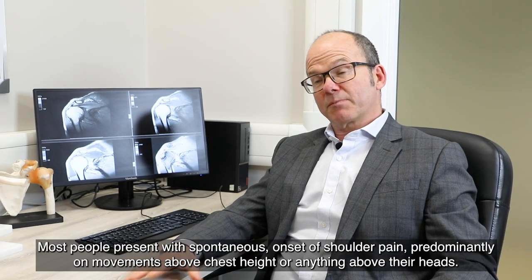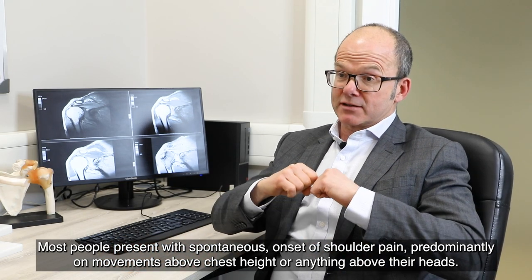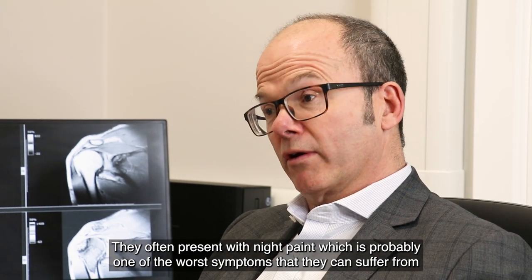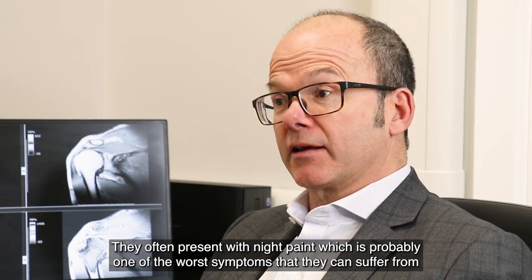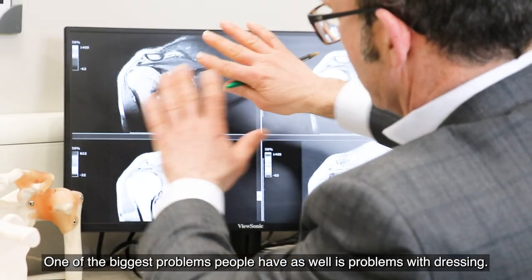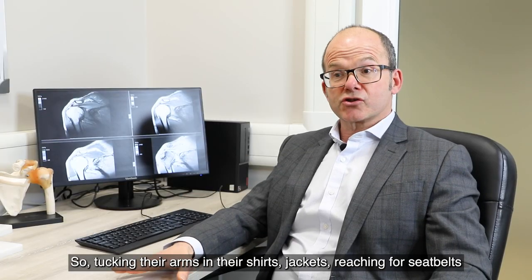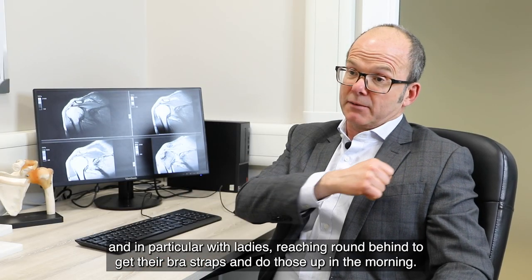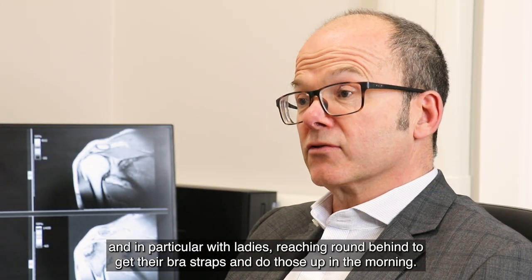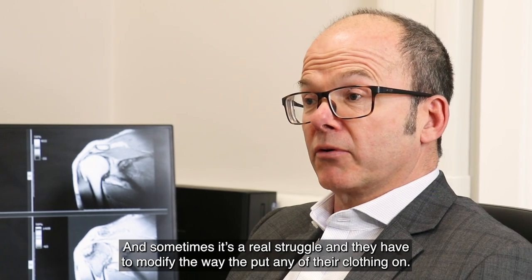Most people present with spontaneous onset of shoulder pain, predominantly on movements above chest height or anything above their heads. They often present with night pain, which is probably one of the worst symptoms that they can suffer from. Obviously, keeping people awake at night is not a great thing. One of the biggest problems people have as well is problems dressing, so tucking their arms into shirts, jackets, reaching for seat belts, and in particular with ladies, reaching around behind to get their bra straps and do those up in the morning.